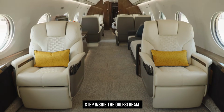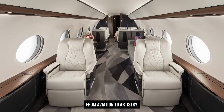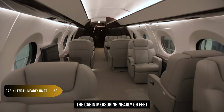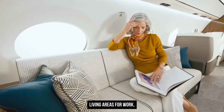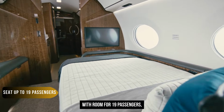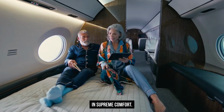Step inside the Gulfstream G700 and the experience immediately shifts from aviation to artistry. The cabin, measuring nearly 56 feet 11 inches in length, is the largest in its class, offering up to 5 distinct living areas for work, relaxation, dining, and rest. With room for 19 passengers, it can also sleep up to 13 people in supreme comfort.